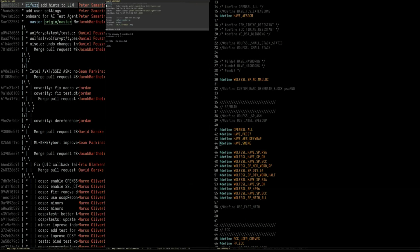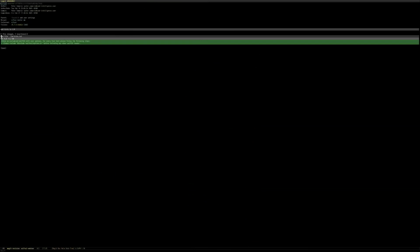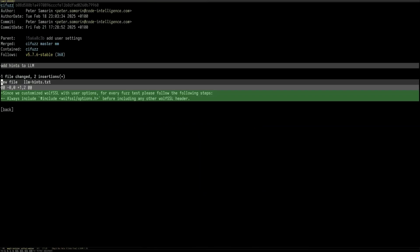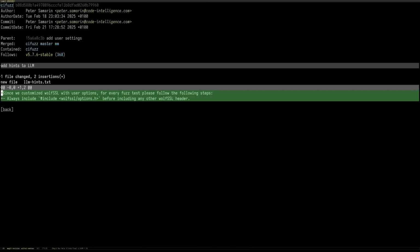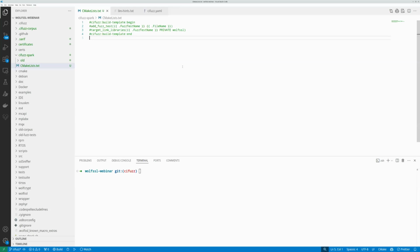And another thing, I added hints to the LLM. Let me show you this as well. So this is what I added. I use this as hints because I configured it with user settings. You need to include this header in every fuzz test. Otherwise, the structures will have different sizes, and you will always get buffer overflows, even though you shouldn't. It's because you forgot to add these options. So that's pretty much it.